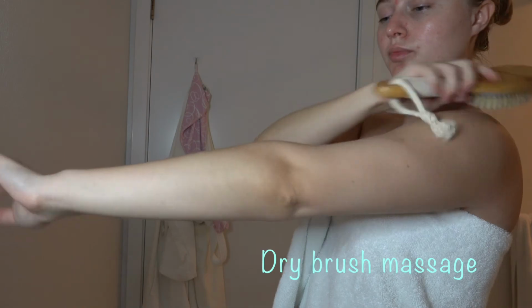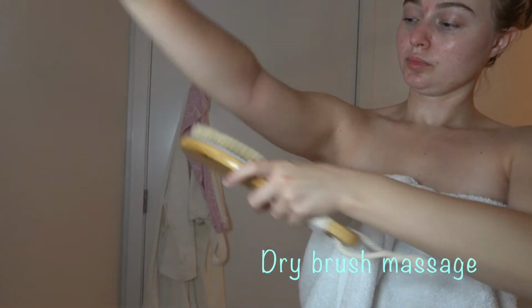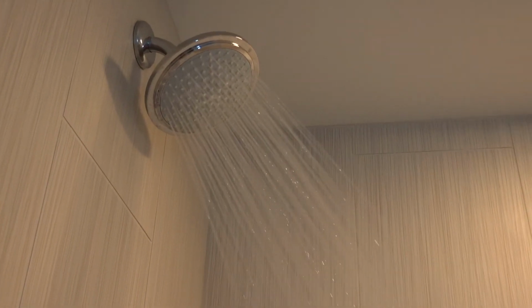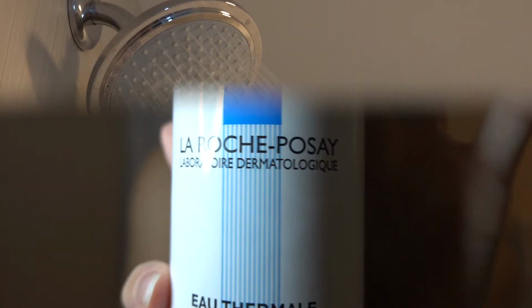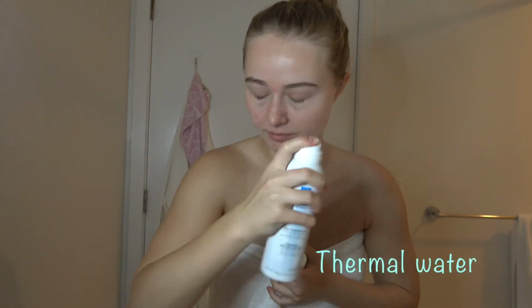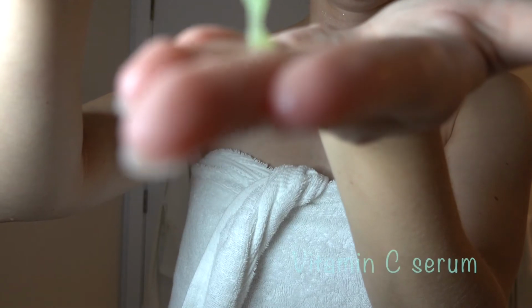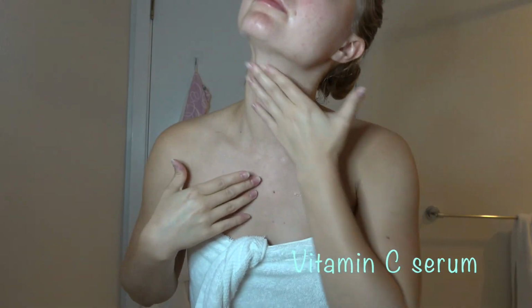The next thing I do is massaging my body with a brush, and this really helps me to get rid of puffiness in the morning. Then I'm heading to shower, and after shower I continue with my skincare routine. I use thermal water for my face, and then I use vitamin C. This one is not the best one, but I still need this.